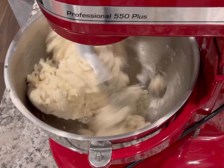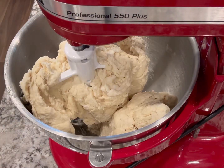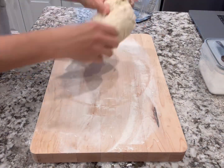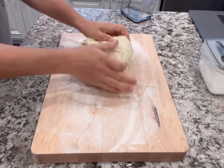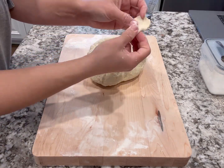Now, I added some salt after I mixed the dough up a little bit, and I was trying to mix it in my mixer, but I don't know for the life of me where I put my dough hook. I actually found it the next week. So, unfortunately, instead of putting it on low for 6 minutes to let it do its own thing, I had to knead this by hand for 15 minutes.